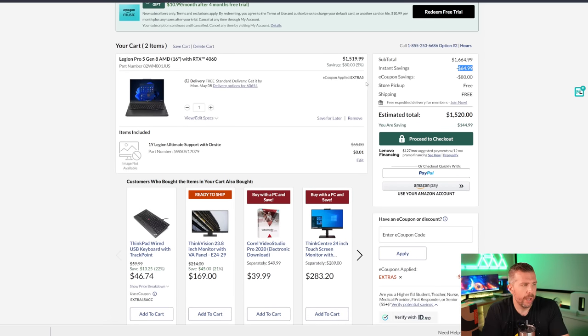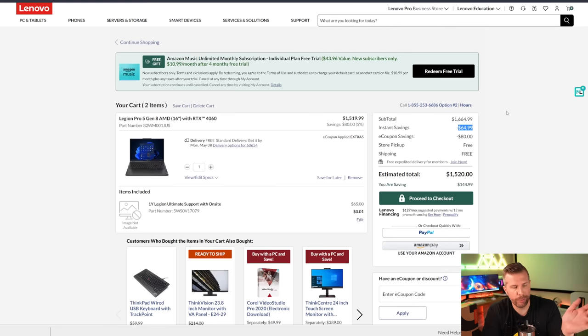So it's important when you're looking for Lenovo laptops and you're considering buying directly from Lenovo to look for those coupons, because oftentimes you can get 5 to 10% extra off if you just do some Google searching and just try slapping some coupon codes in there.